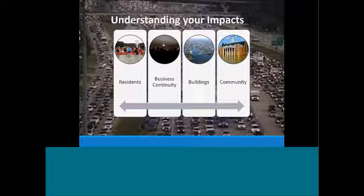And then finally, the community is impacted when the PHA goes down. And so what are the impacts to your community? And Nora aptly said that there's impacts that happen in the community, to pharmacies, to businesses, to first responders, and you want to understand what those impacts are.